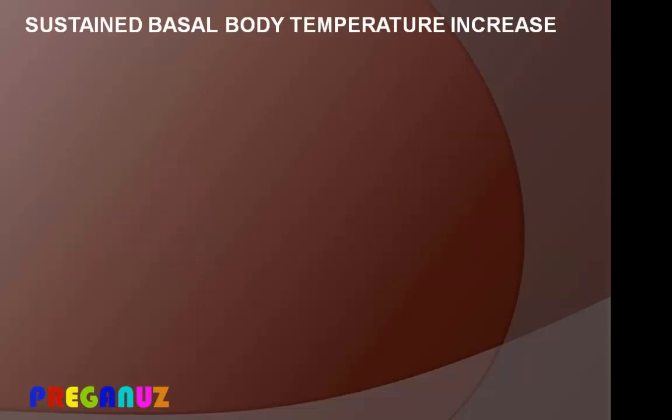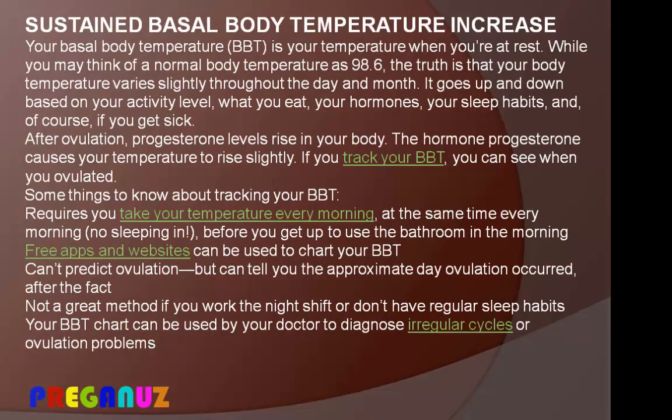Sustained basal body temperature increase. Your basal body temperature (BBT) is your temperature when you are at rest. While you may think of a normal body temperature as 98.6, the truth is that your body temperature varies slightly throughout the day and month. It goes up and down based on your activity level, what you eat, your hormones, your sleep habits, and of course if you get sick.